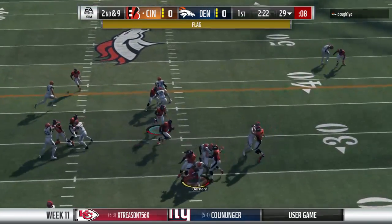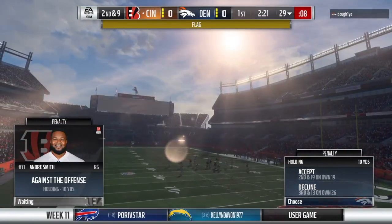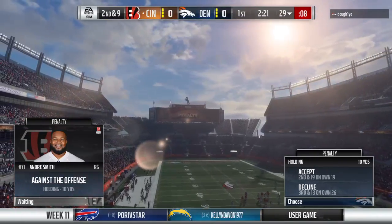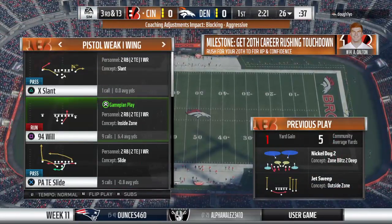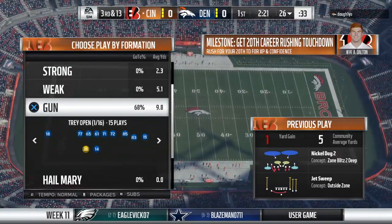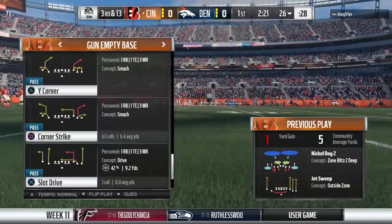Again, here's Bernard. And that play goes nowhere. He's met behind the line, and a penalty flag may add insult to injury. Well, they had stopped him for a loss on the run anyway, so they'll decline that. It's almost a good psychological advantage, isn't it? You created a penalty, and you still couldn't gain yards against us. No way we need to take that one.